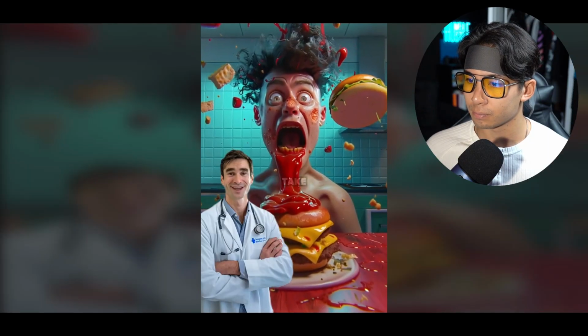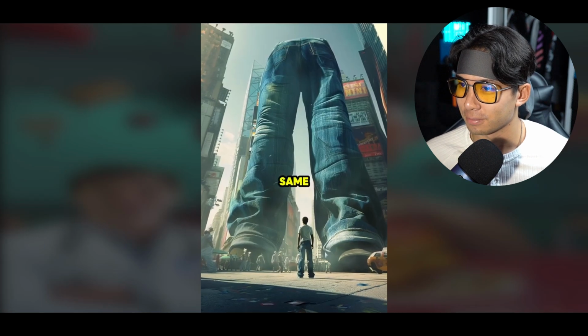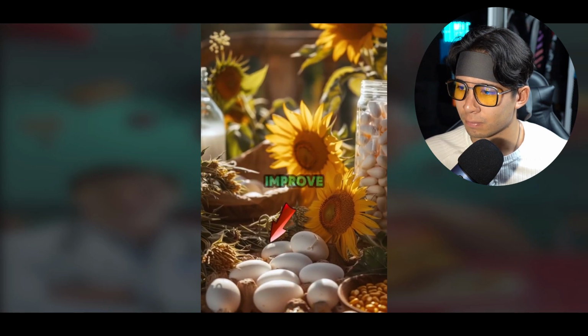This is why you shouldn't take vitamin D. At first, you may notice your midsection shaping up, as the same jeans you used to wear in high school could start to fit again. These soft gels deliver a strong dose of D3. Stop the wait and improve your health today.